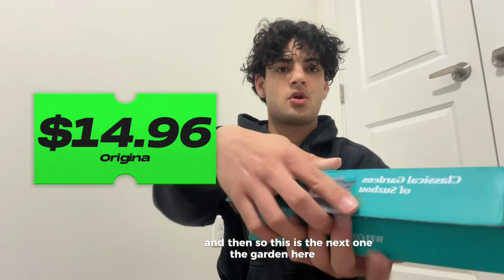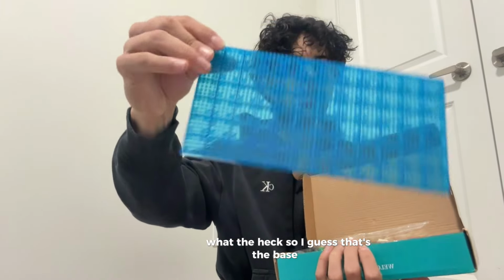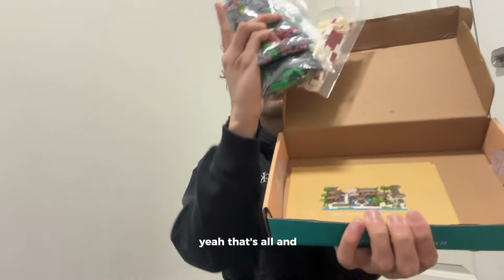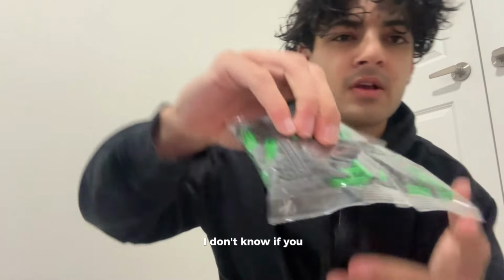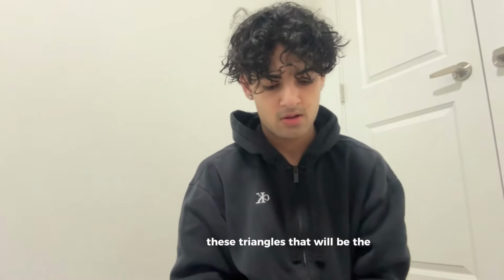Get some help. And then so this is the next one, the garden. Here we go. What the heck? So I guess that's the base plate. Then it has these three. Yeah, that's all. And then that's just the booklet. Oh look, this has, I don't know if you guys can see right here, like these triangles. That will be the roofs.